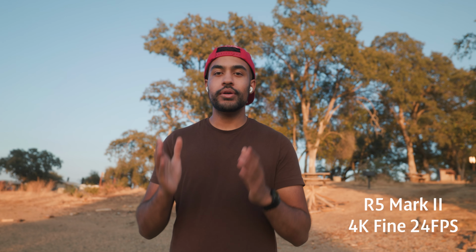Alright, so right now we're shooting on both the Canon R5 Mark II and the Sony FX3. So we do have C-Log 2, we are recording in 4K fine. But right now I mainly just want to see the autofocusing performance, dynamic range, overall exposure, just seeing how the image looks. And right now we're getting a little head-to-head comparison between the R5 Mark II and the FX3.